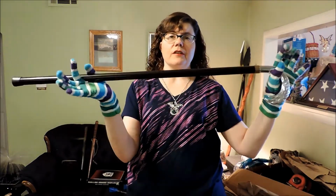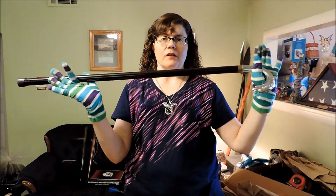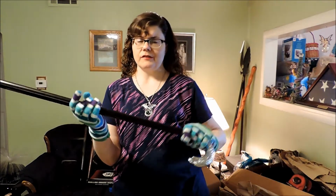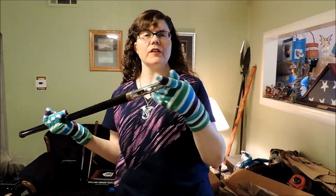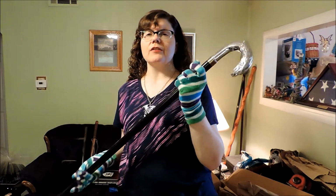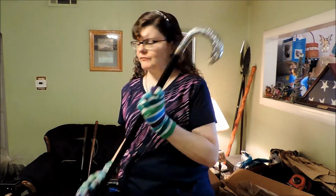Great for the elderly or otherwise infirm or disabled, to where if you need a cane, you're out on your own, you've got your protection.